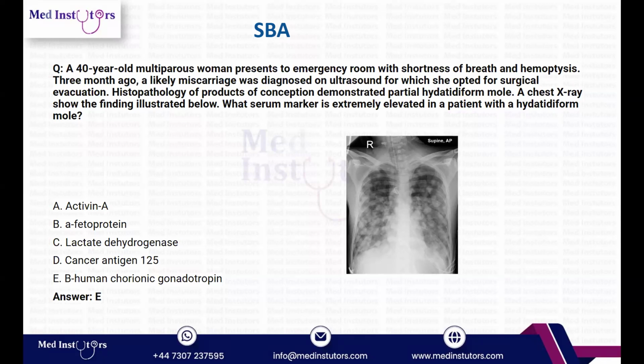So this is a question from the recalls. They have provided this X-ray with this scenario. Sometimes it happens when we see such things which are not classically relevant from our field, like for obs and gynae. When we see ECG, chest X-ray or CT brain, we just panic that this is something we can't interpret.